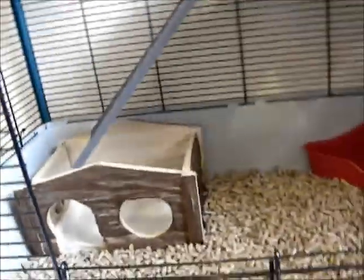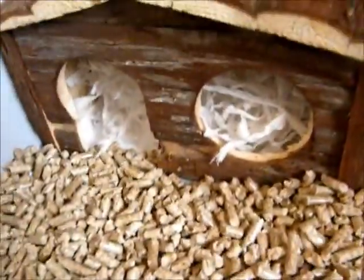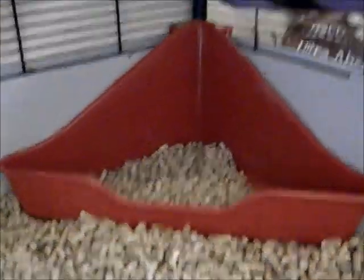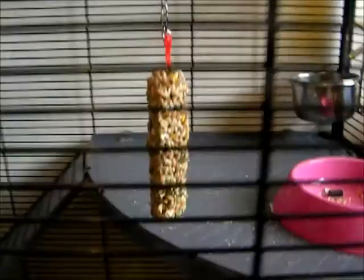Okay, so I've done their bed, put them loads of bedding in there, so they'll be happy with that. And I've done their litter in their litter cage. It's the same litter that I used here. So now it's just the top shelf, their food bowl and their water bowl and bottle.